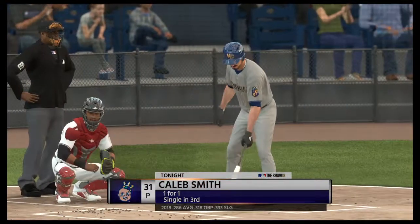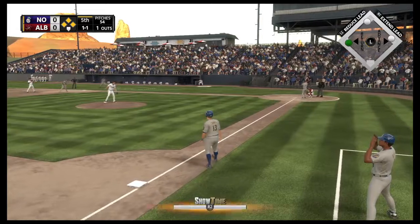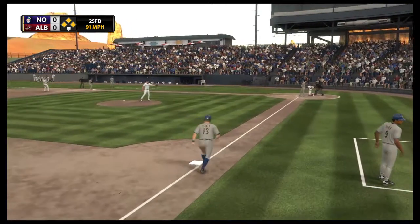Stepping in and ready for another shot, Caleb Smith. He reached on a single in his first try. Both clubs with 3 hits in the ballgame. And that's taken for a called strike 2.